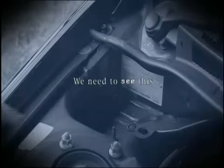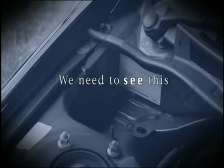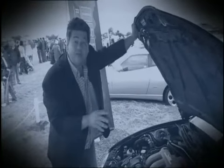I'm looking over here for the original stickers and the chassis plate. If the car's had an accident, a front-end shunt, a replacement wing, often those things aren't replaced.